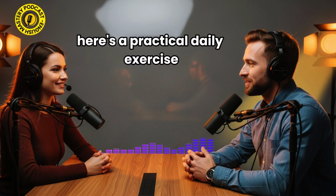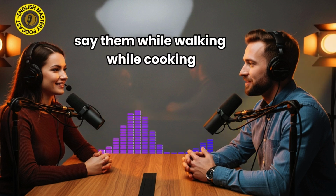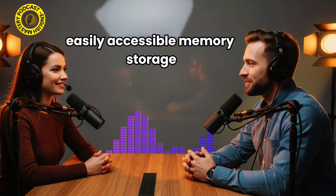Here's a practical daily exercise. Repeat new vocabulary words multiple times throughout your day. Say them while walking, while cooking, while doing routine activities. This repetition helps move words from short-term memory into long-term, easily accessible memory storage.